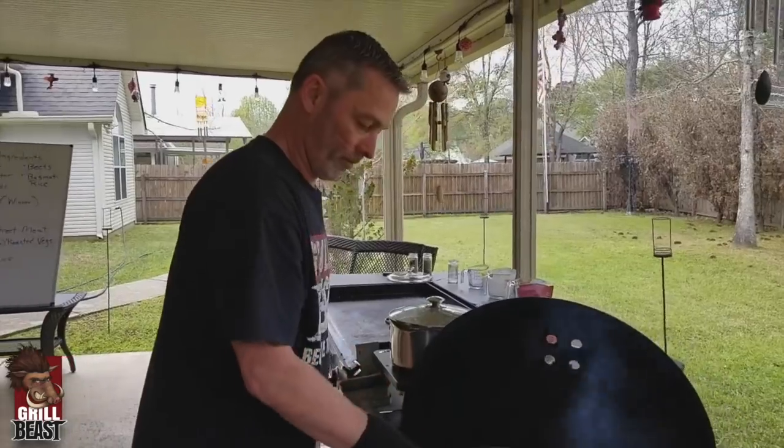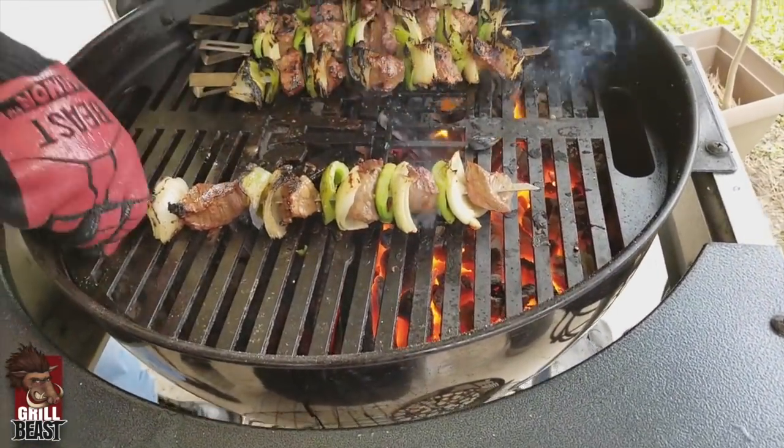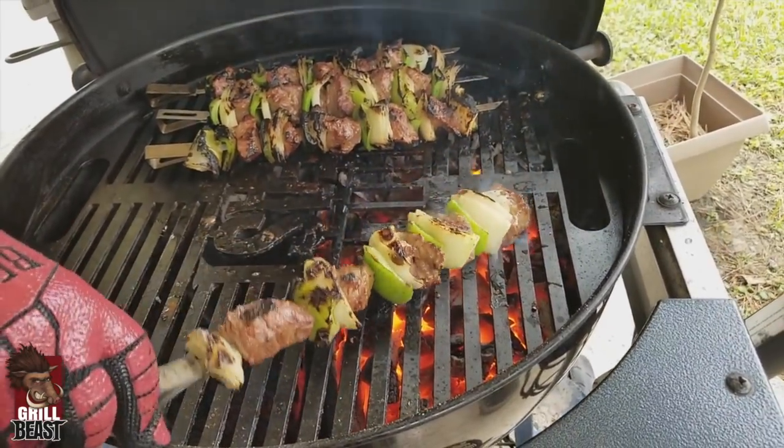A lot of people saying awesome. Here, go to skewers. So let me take these over to the side here. This one needs a little bit more over there.